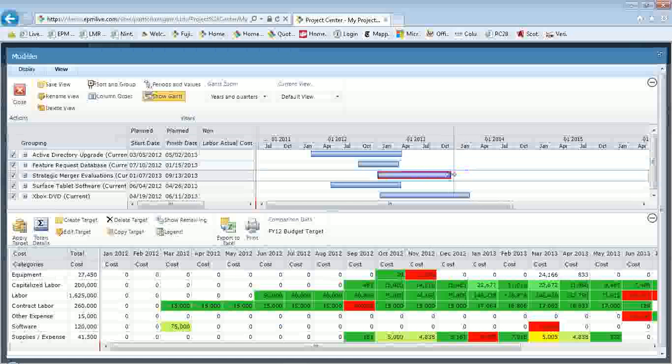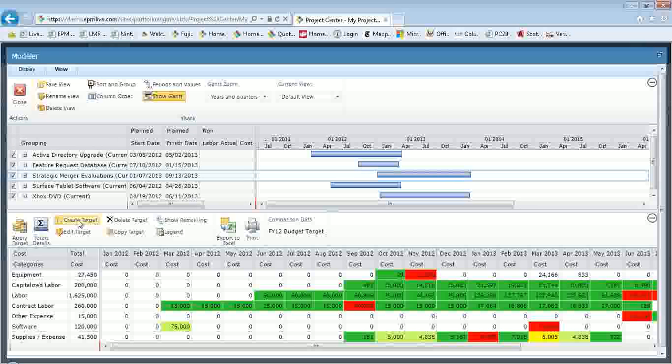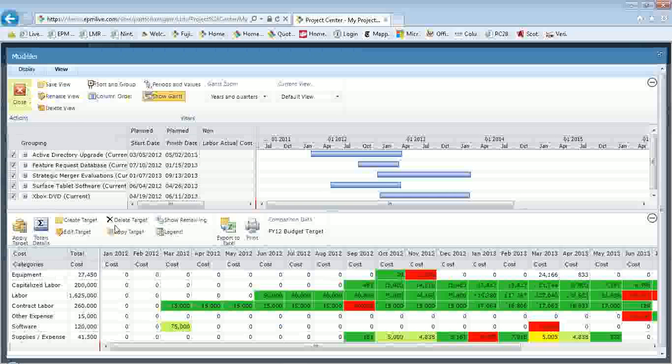I could try to extend also the timeline and level spread the costs and see if that helps. Or I could create a new target. So if you want to, in this case, seek additional funding, you could, and then take that as your accepted scenario. So we could create an additional target if we wanted to, and then resolve our budget issue.